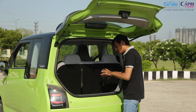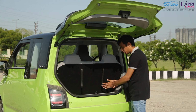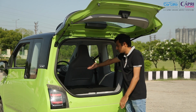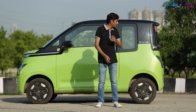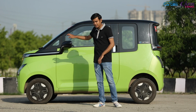In terms of boot space, the MG Comet EV gets nothing but a small space for the charging cables and a laptop bag, but in case you require more space, then pull the levers, fold down the seat and this liberates a large amount of room to carry your essential equipment. But in case you forgot that you were driving an electric, then MG has you covered with the electric badging on the C-pillar and blue highlights at the front.